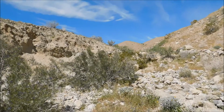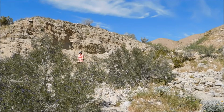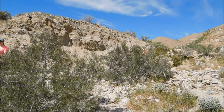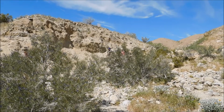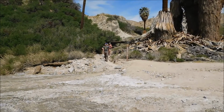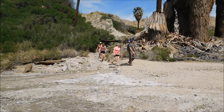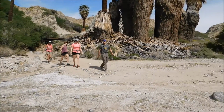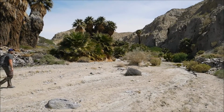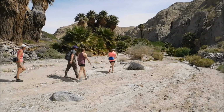And here comes the team. Ellie and Christy. And Josh and Sheila. And here comes our hikers. We've made it to the Pushawalla Palms, and we'll be stopping for lunch. We're just going to be heading up this way and viewing the palms of Pushawalla Palms. There goes the team.